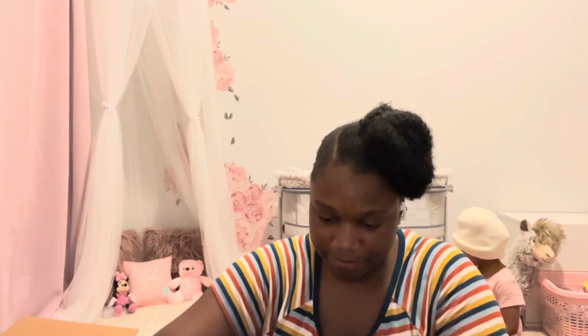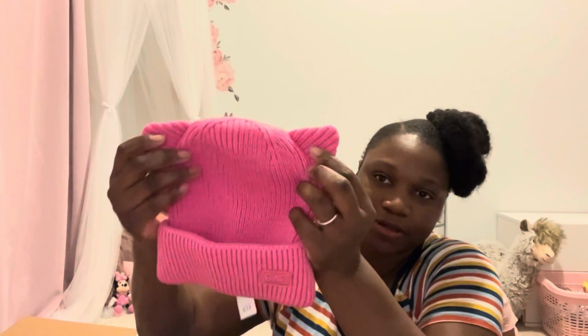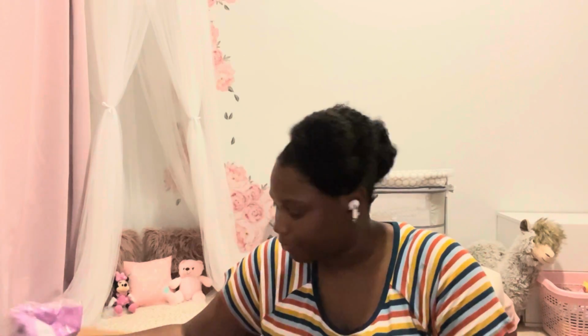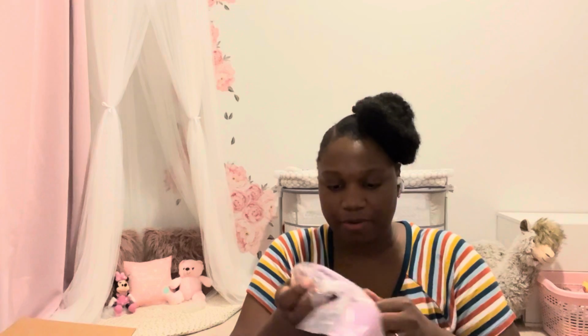This little hat right here is for Alea, I think, the pink one. If you hear her, she's down here. It has the little Gap symbol on there with the little cat ears or whatever. Hopefully it fits fine. And then I got Araya a purple one. I think this one is hers. No, Alea's is the purple one. Araya's is the pink one. And I got her the little purple one, the little ears.